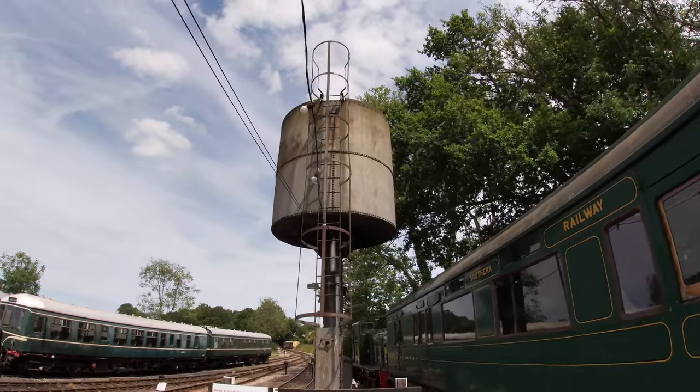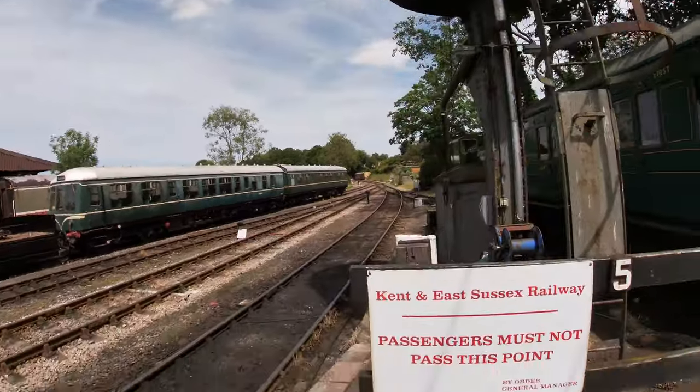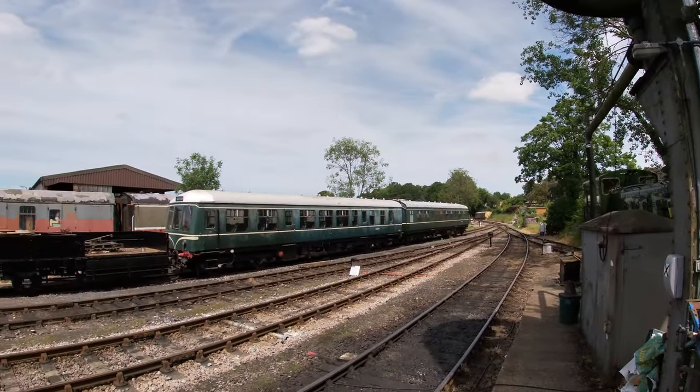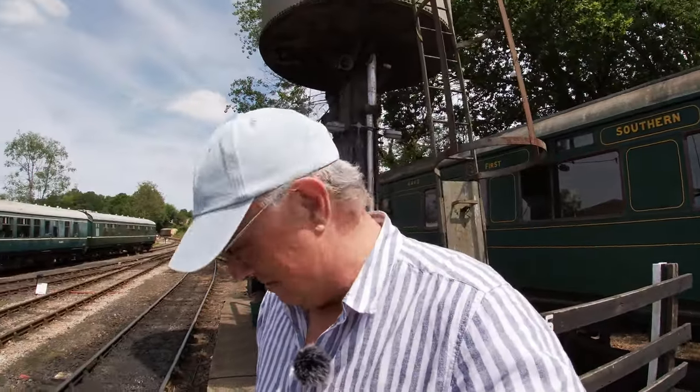An old water tower. I wonder if they still use that. They probably do, don't they? Passengers must not pass this point. So it's all about trains, this video. And I'm not really up on trains. I had a train set as a kid with all these old steam trains and things.